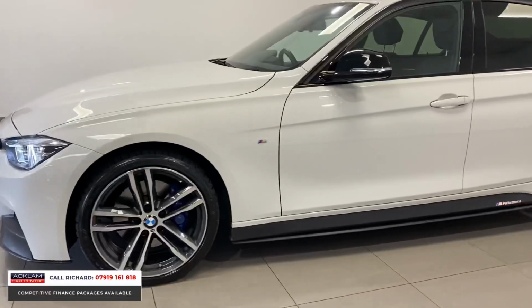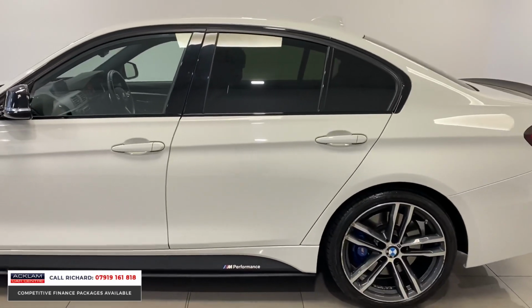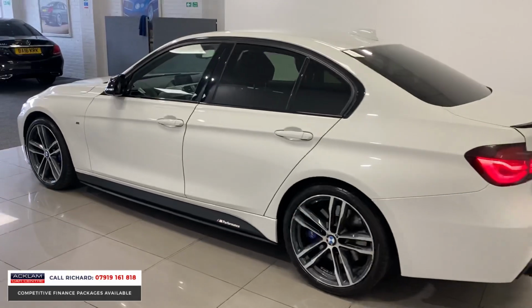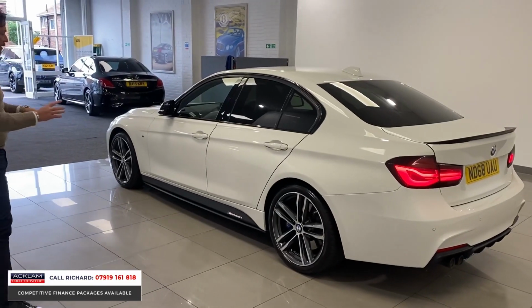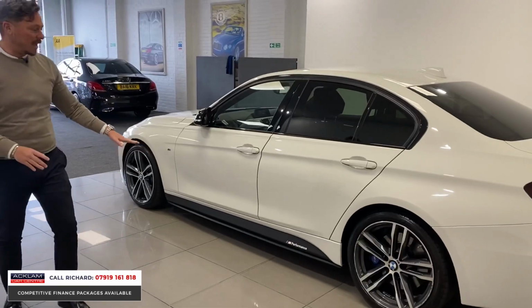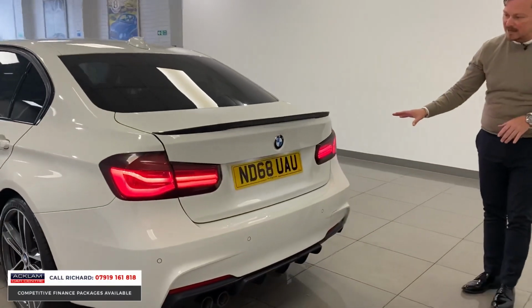It's a shadow edition, which upgrades the car in loads of respects anyway. But then it's got an M Performance body kit on, which transforms it. Look at the car. It's immense. So a shadow edition, you've got black mirrors, black window surrounds, privacy glass. With the M Performance body styling, you've got the beautiful side decals, the extended little side bits on the car, rear spoiler, come round, rear diffuser at the back, darkened rear lights.